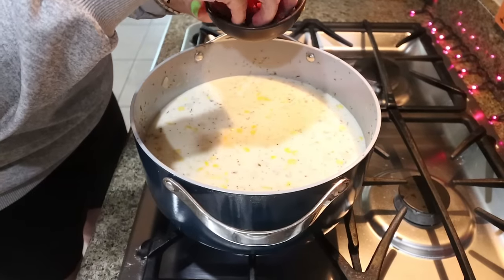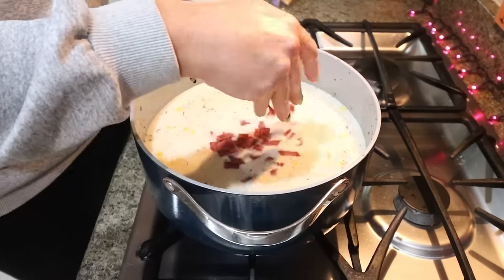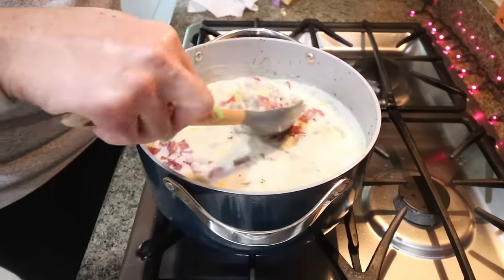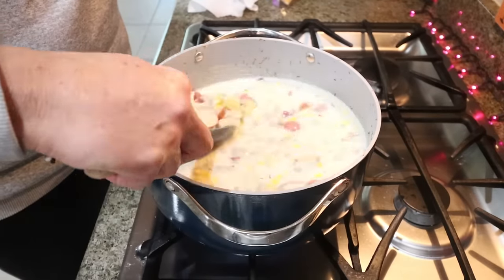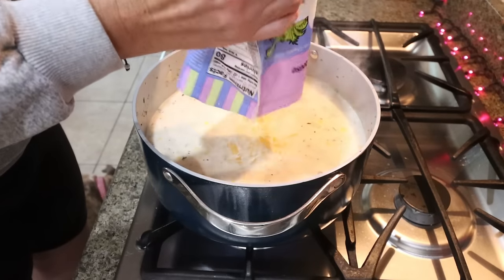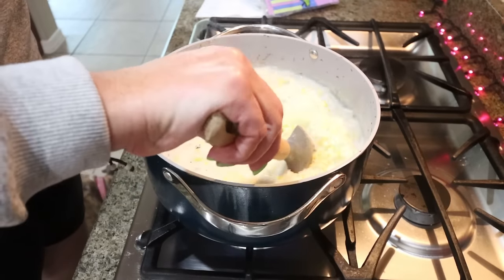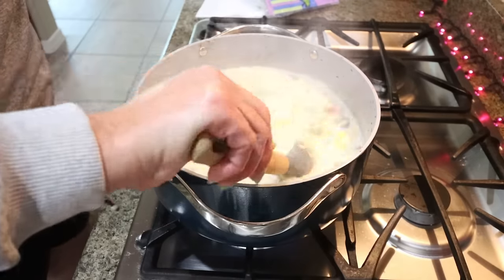I'm also going to add in my chopped up bacon. I am going to reserve a little bit to top our soup and then stir that in, allow this to cook for about another 5 minutes. And then we're going to add in just under 2 cups of cheese. Again, reserving a little bit to top the soup with. Stir that in and it is ready to go.